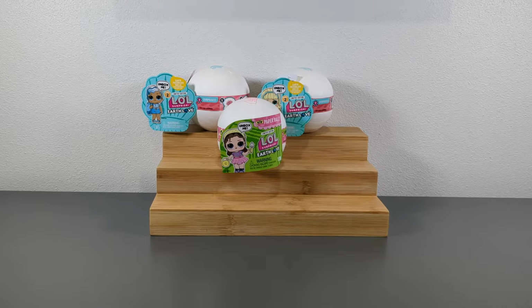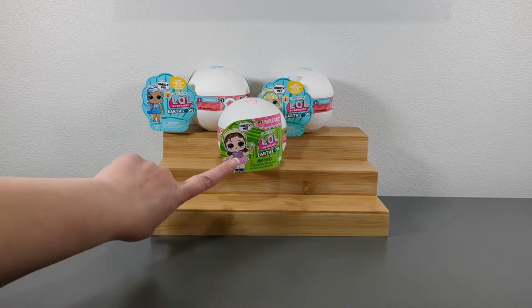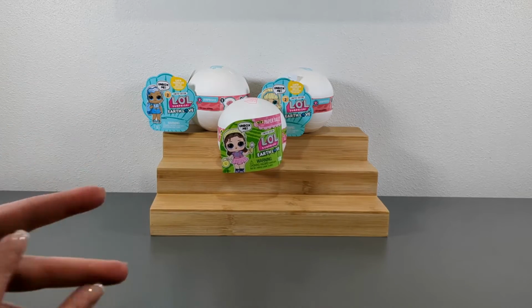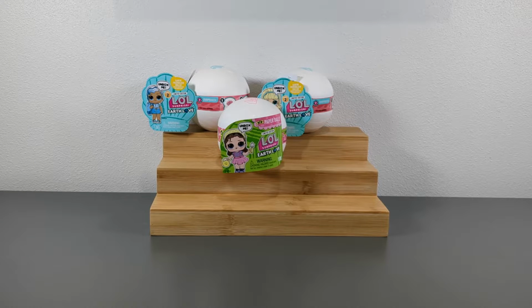Yo. Today we have something special. LOL Earth Love Series 2. And one Series 1 that I found in the clearance bin at Walmart. And I figured, hey, why not? For $4, let's see what they did last year.